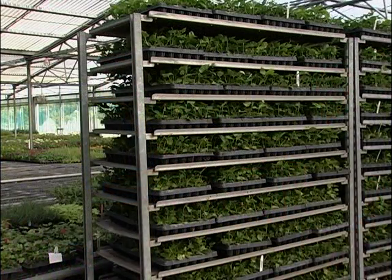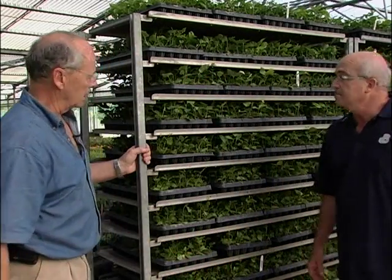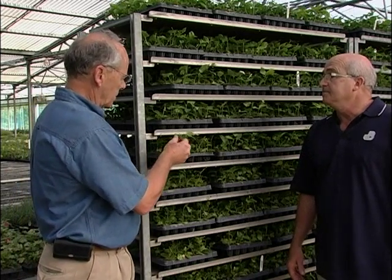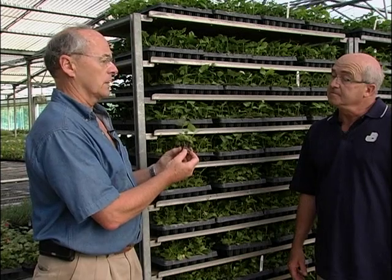We're able to ship like a coleus in about 3 weeks. And as you can see, it's got a very nice aerated root ball, lots of roots, and it's been a very good product for us. Brian, today is shipping day, and let me show you a couple of our products that we're shipping out to California, actually. Here's a jasmine that is a rooted cutting that's about 6 weeks old.